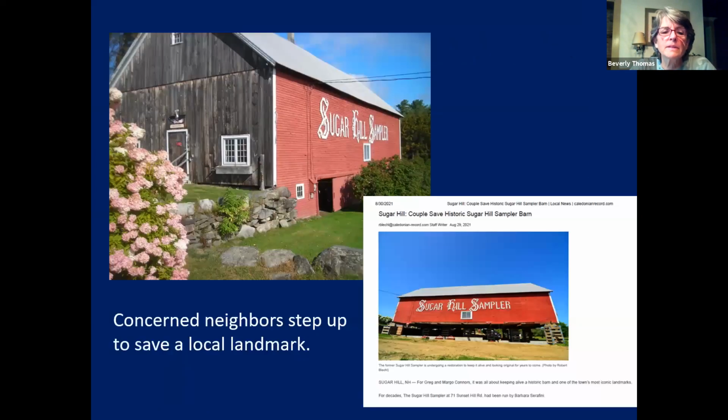Next. This is another great barn, a local landmark up in Sugar Hill, New Hampshire. Really great story. This was the Sugar Hill Sampler, which was a fabulous store with all kinds of country crafts and local products sold for years and years, right in the center of their very small town on an open lot, so very visible. And the business, the store went out of business, and the barn went on the market. There's no house associated with this lot, it's just the barn.